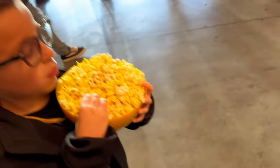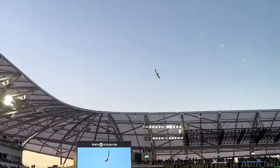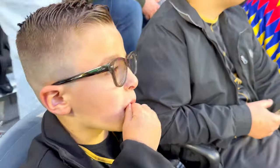Don't drop it. One of LAFC's pregame rituals is the celebration of flight. The Falcon represents the club and the style of play: fast, aggressive, and relentless. So make sure you come early to check it out.